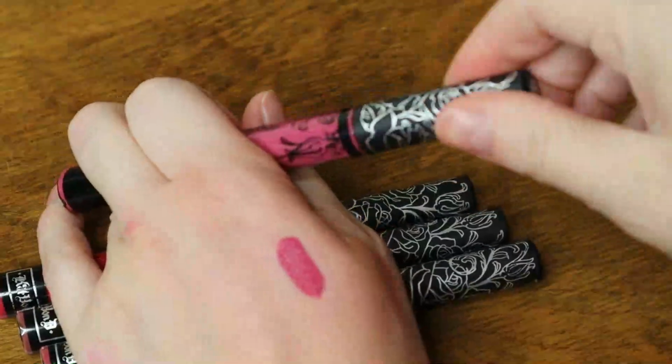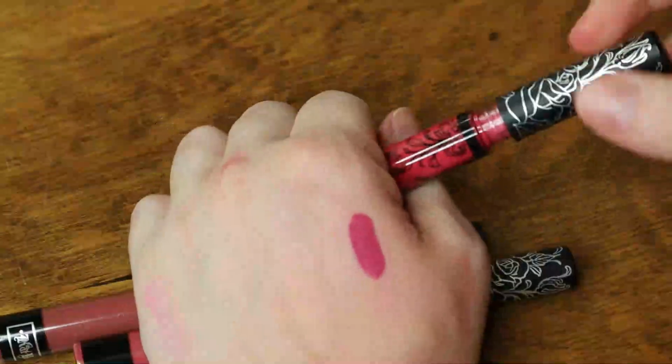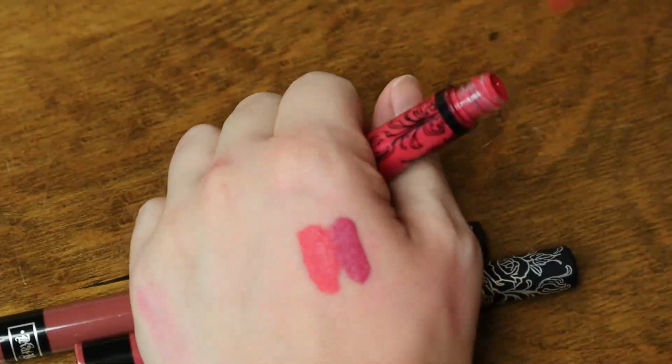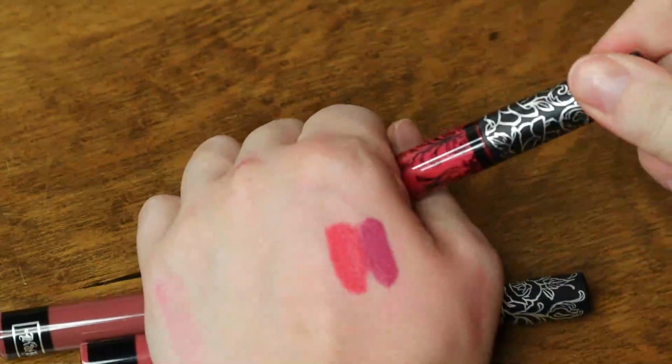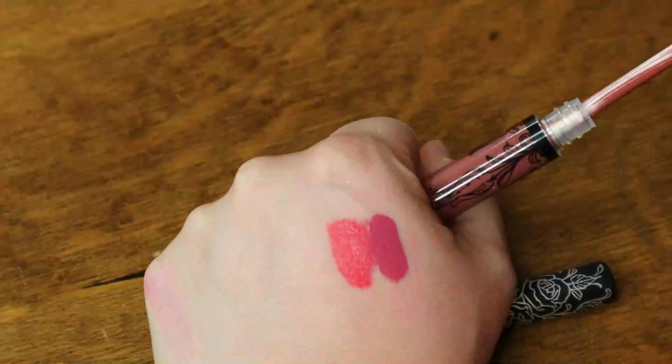Again, it's that in-between thick and thin formula where it's just super, super opaque, super pigmented in one swipe, and very, very long lasting. Now, these are a little bit more drying of lipsticks than some of my other ones. They're not the most drying lipstick I have. I will show you which one that is.